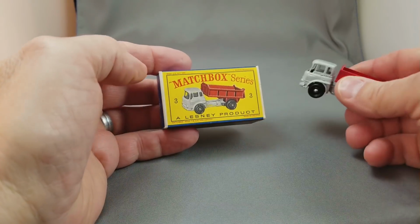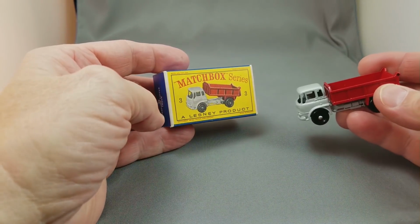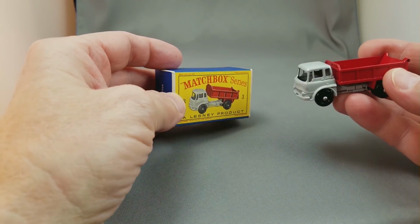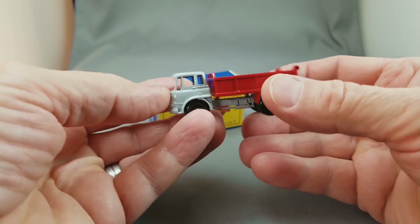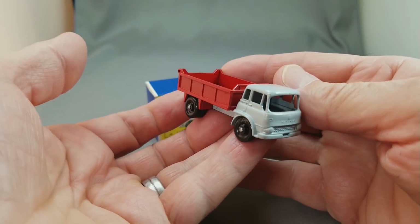The second one in the order is the number three Bedford Tipper from 1961. Now, they did make this one from 1961 up till about 1967, I believe. Comes in the gray with the red bed. It also comes in the gray with the maroon bed. This is a very, very attractive model. Look at that thing. That is gorgeous.